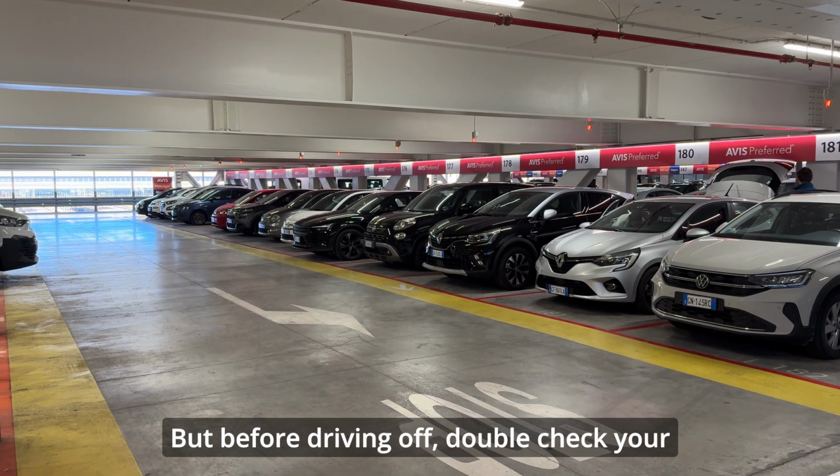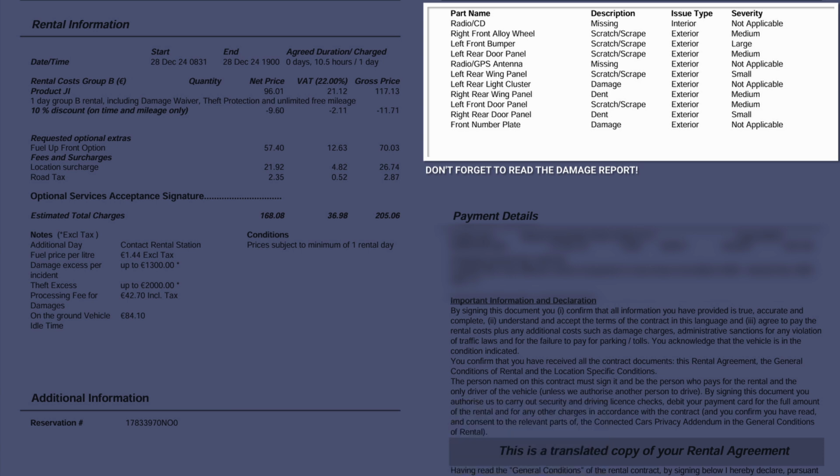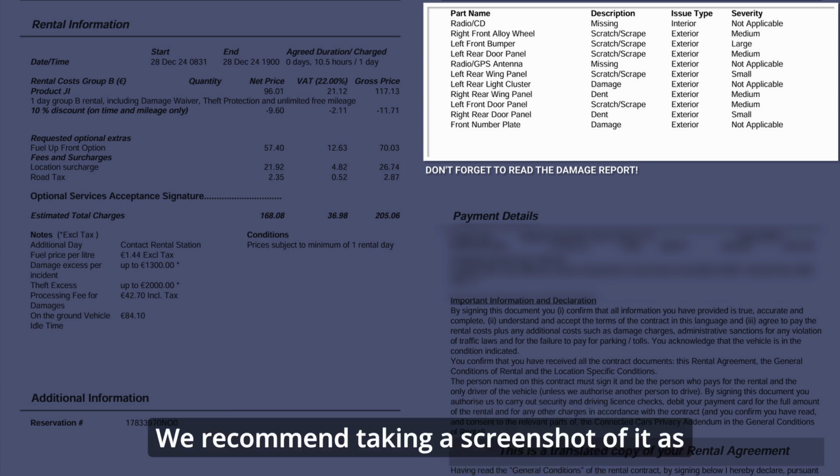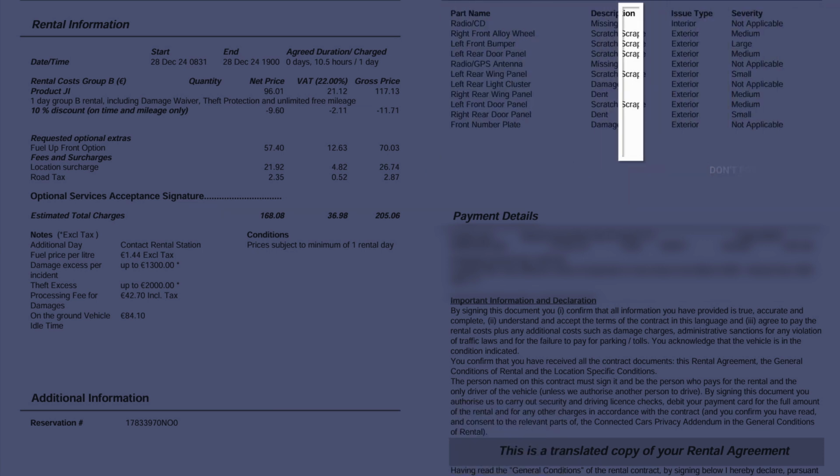But before driving off, double-check your rental contract and especially the damage report. We recommend taking a screenshot of it as it may not be available for download after returning your car.